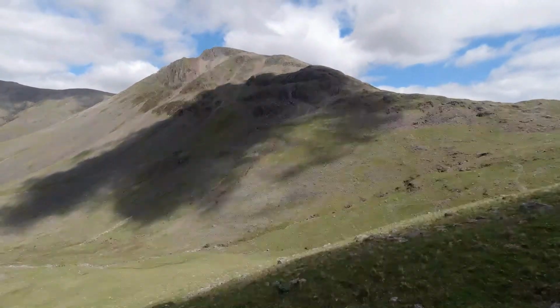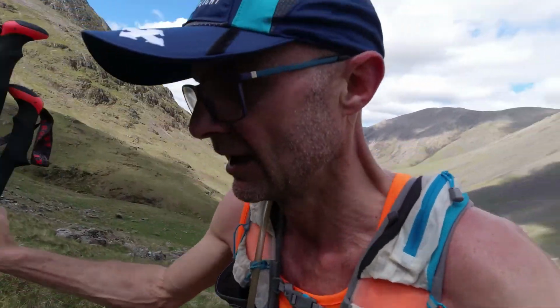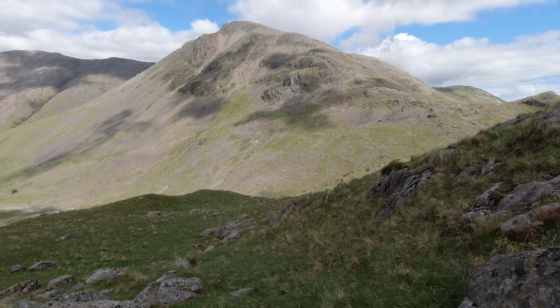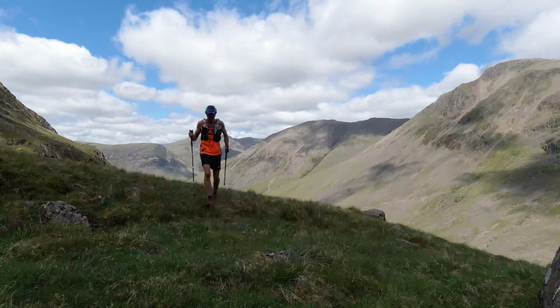Not a bad view. There's Great Gable, Kirkfell, Yewbarrow and Red Pike. And me! That's where we're going. It's a little bit steep. Going well so far.